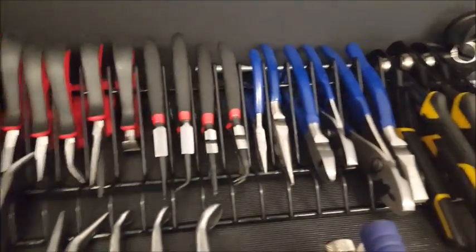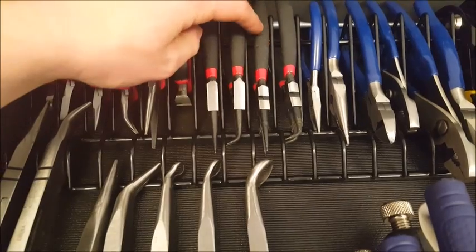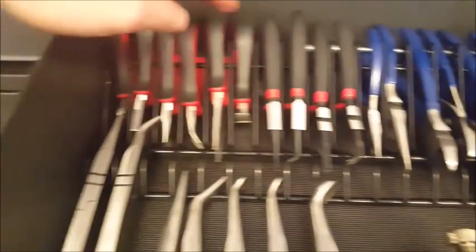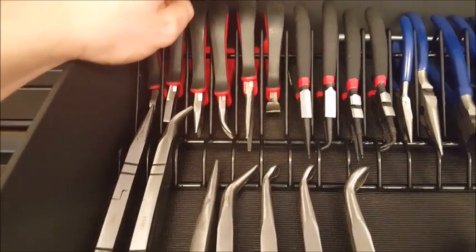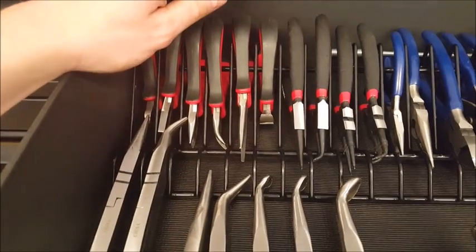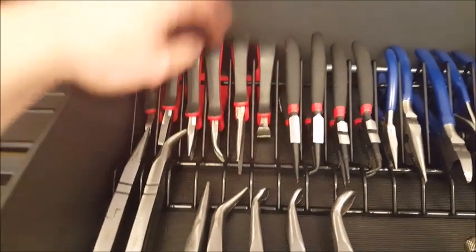That's just the cheap Pittsburgh set. I got a set of cheap Tekton clip pliers, which actually work really well. I've only used a couple of them, but they work really well. Here's the Harbor Freight miniature plier set, which, you know, for a miniature plier set, they're just fine because you're not using them to grab anything large or anything like that. So for a small set, they're really good and a really good price.